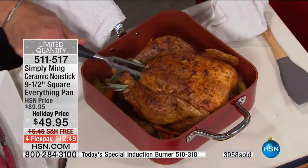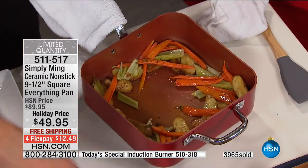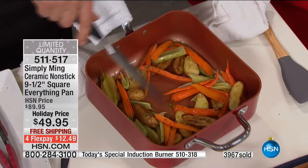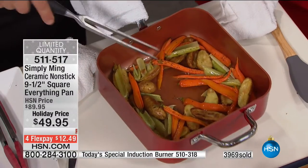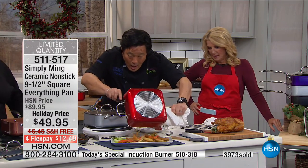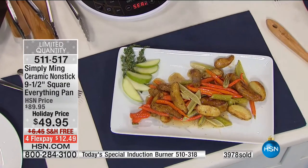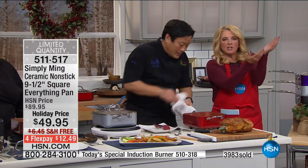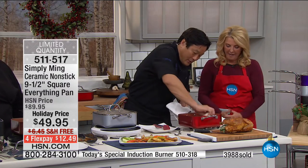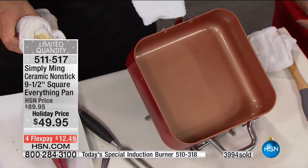But look how beautiful this bird is, right? That's gorgeous. And what I love about this is because it's so deep, all the great chicken juice has cooked in it. So now when you break this chicken down, you get to serve it on this unctuous potato, carrot, onion, celery. And wait, chef, show them the interior. This literally just slid out. And literally with just a cloth, you are ready to go again. Isn't that great?